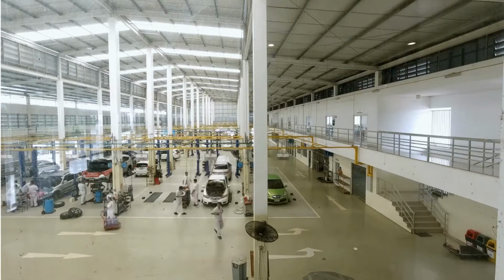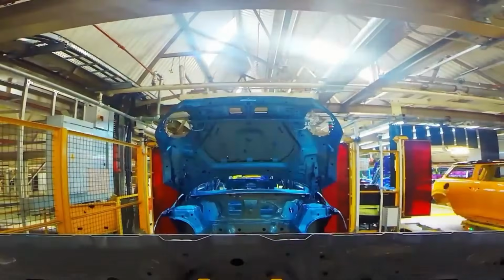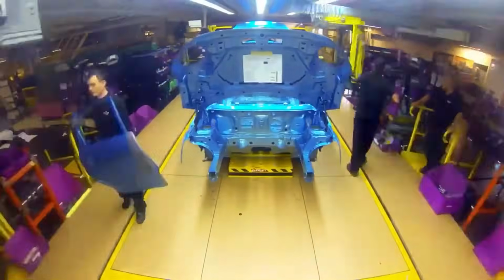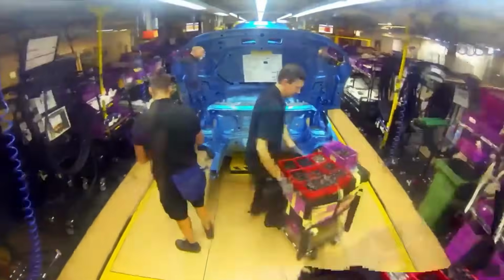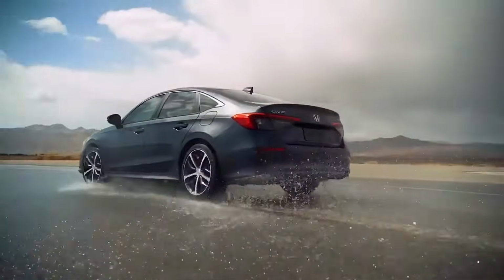Robots are updated wirelessly with new motion paths. Technicians receive augmented reality instructions via tablet. Parts suppliers are given revised sequencing instructions within minutes.